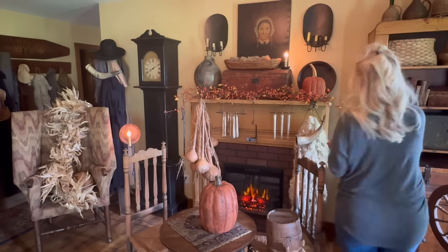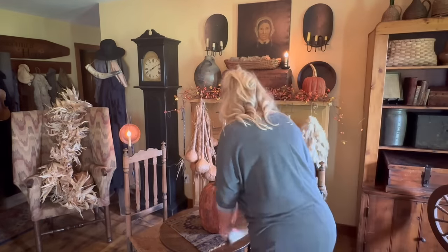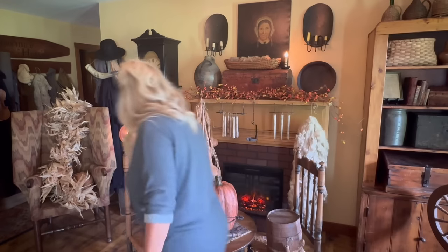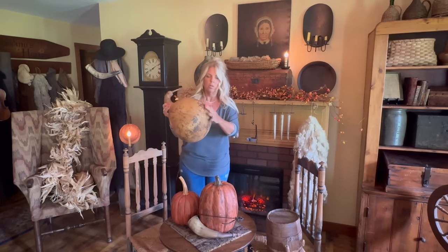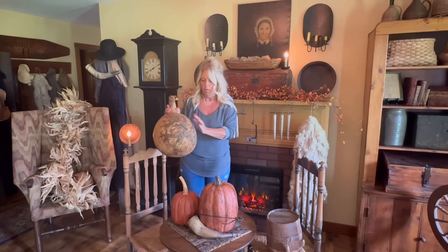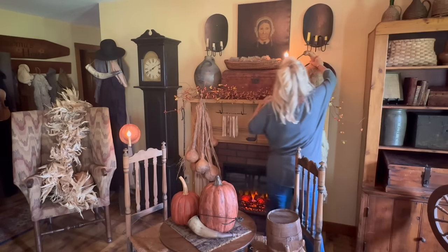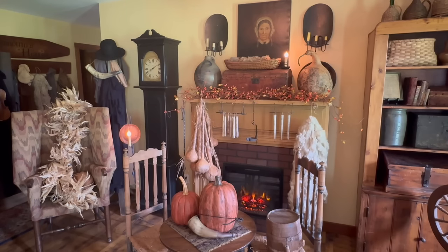This looks a little too busy hanging here. Or actually, I don't think I want a pumpkin. I think I want a big gourd. Go get a big gourd. Y'all, when I got home last week, I did wash and scrub this real good. I didn't scrub it hard enough to get rid of the darker colors, but I did get any traces of mold off of it. So I did do that. Yep, I think I like that better.